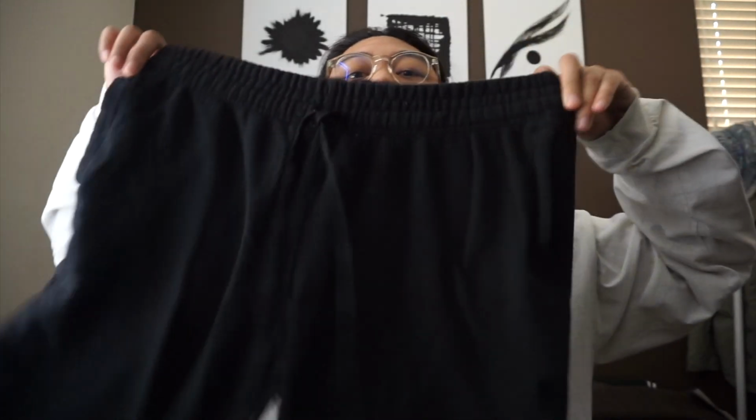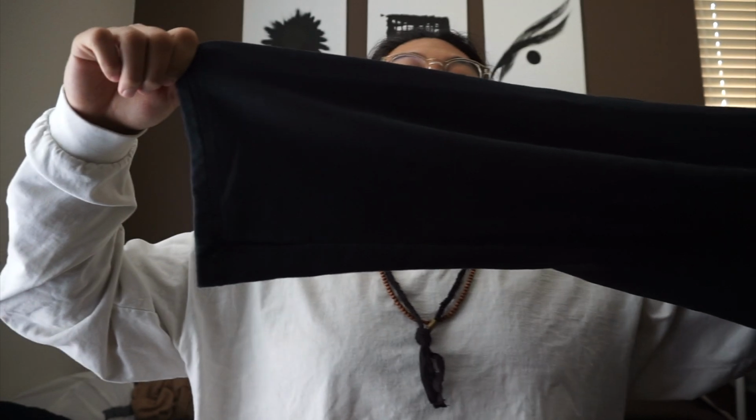But next up from that we have some straight leg sweatpants that I actually thrifted. I don't quite recall what I spent on this, but it couldn't have been more than $10. So $6 for the slides, $10 for the pants. We're at $16 right now.